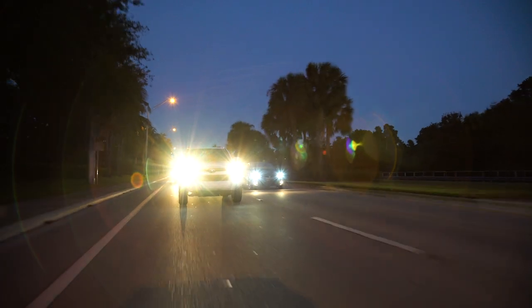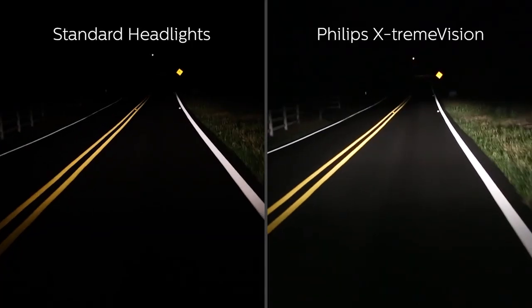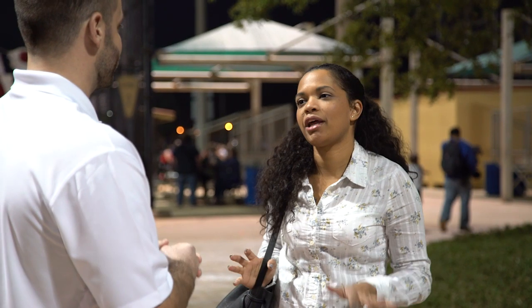Now that Sabine is all set with her new pair of upgraded headlights, Jake breaks down the science behind the beam. The Philips XtremeVision bulbs are going to deliver up to 100% more vision on the road at night. That's going to increase your safety and your comfortability while you're driving. That's exactly what I need.